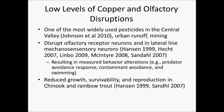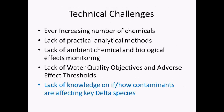And so it is disrupting fish behavior in that they don't smell or detect predators, so they don't have their predator avoidance response. They also tend to be able to avoid high levels of contaminants, but if you knock out their ability to do that, then they don't have the contaminant avoidance, and then again, there have been changes in their ability to swim. So we've seen reduced growth and survivability and reproduction in both Chinook and rainbow trout, and again, at levels that we see in the watersheds in the Delta. So those were sort of four quick examples.